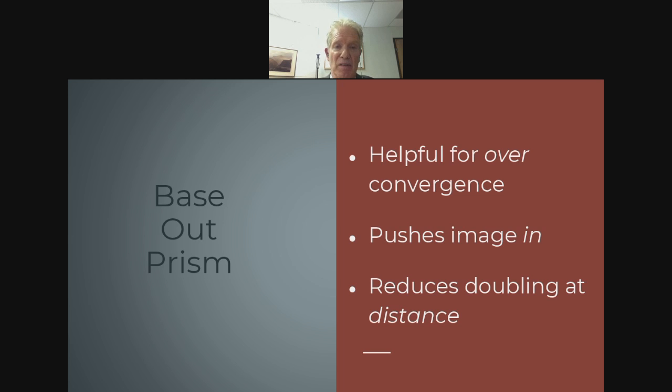But the basic point here for base-out prism is it helps the image come in closer to you so that it is where your eyes want to be. Just like in underconvergence, it pushes the image out so it is where your eyes want to be. And your eyes are more diverged relative to the plane of what you're looking at. So this reduces the doubling at distance.